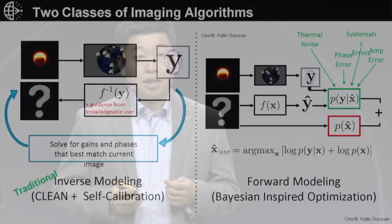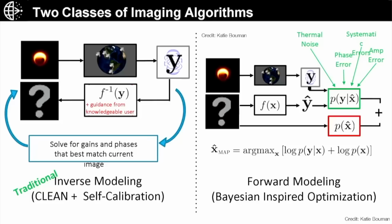The first one is the most popular and the most traditional technique, so-called CLEAN. So CLEAN is an inverse modeling approach that tries to derive a reasonable solution from the image domain in an interactive way by the input of users.